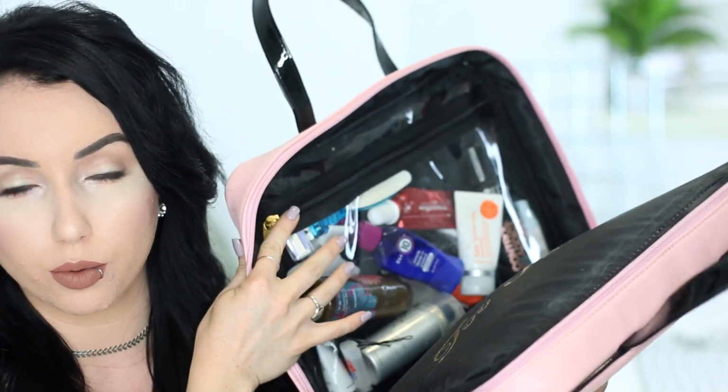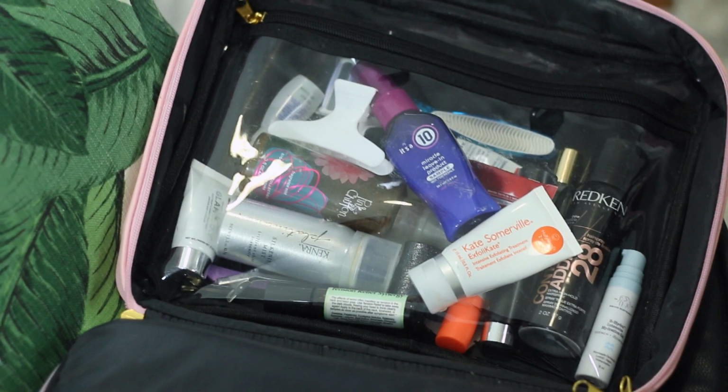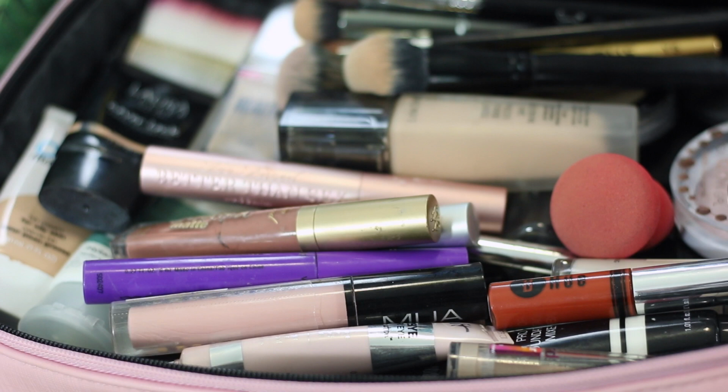So when you open this up, it has this section right here, which is clear. This is where I keep all of my toiletry things. I'm not gonna be going through here because it's just face wash, toothpaste, razors, hair stuff. This side is where the magic happens. This is where all of my makeup is kept. In my makeup bags, I actually prefer not a lot of zippers and sections. I just like it all in one place so I can see everything and dig through it. So that's exactly what this makeup bag is. As you can see, it's kind of a shit show. That's just what I like to work with.